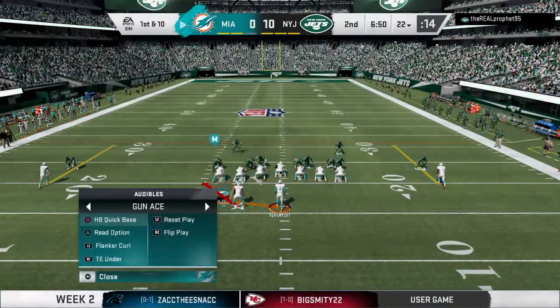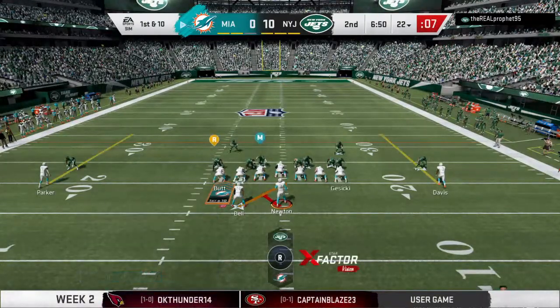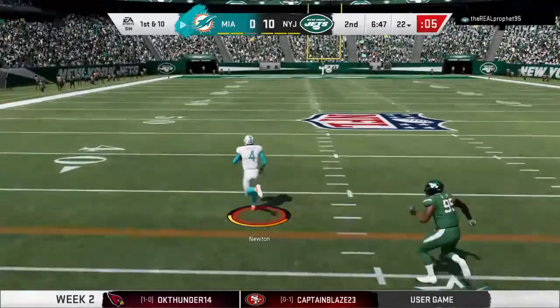Hey, switch gears. Great. Crunch. Check safety. And an alley to run.